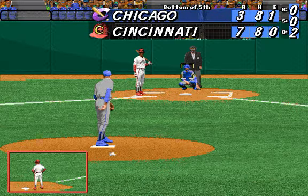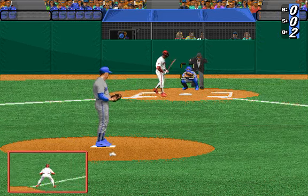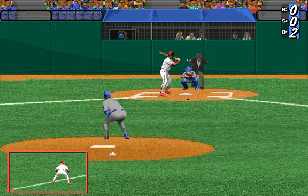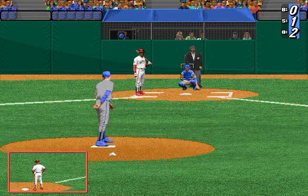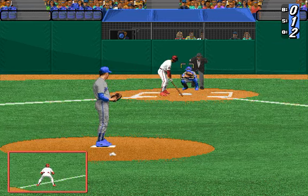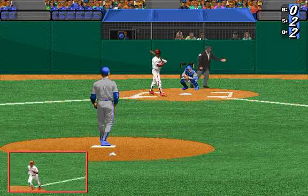At the plate, number 21, the third baseman, a .279 hitter. He steps in with one homer, two RBIs. The pitch. Curveball. Strike one. There are two out here in the last half of the fifth. The pitch. Fastball for strike two.